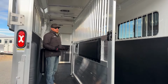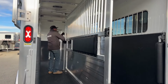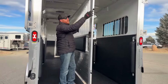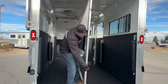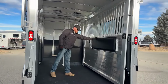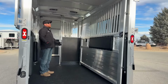And this is where this gets really fun and unique with this trailer, because sometimes we get some customers that say, I need to remove my divider. I might be hauling a mare and foals, I want some box stalls, something along those lines. Well, then it's a two-person job to unpin it, carry it out, and then you've got to figure out what to do with it. Well, all I have to do is unpin it from the floor and the ceiling and slide it over. So it's on this track.